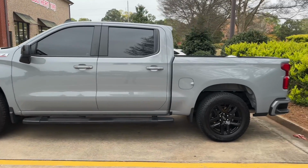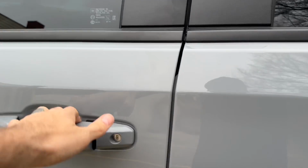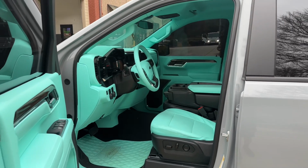Actually has a really cool interior in it. It's very seafoam green, teal colored. Look at that. It's insane.